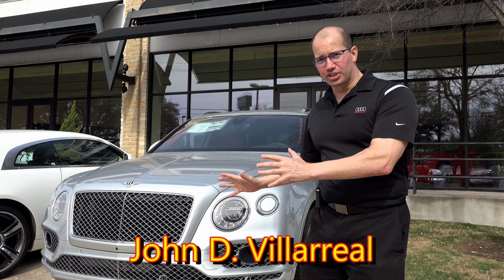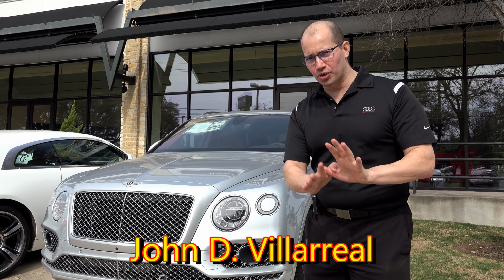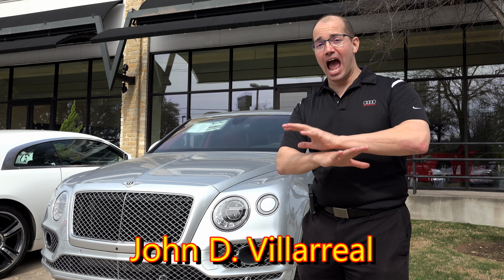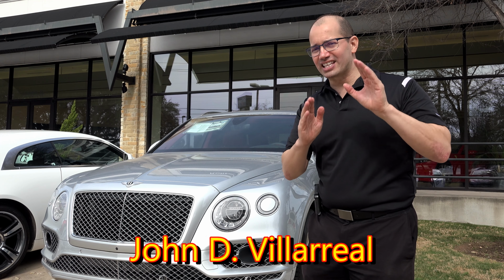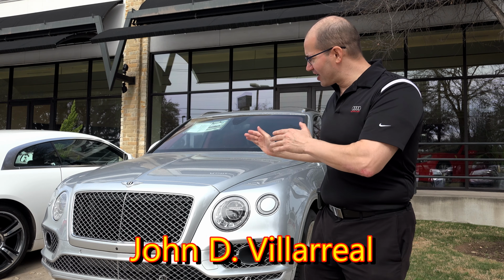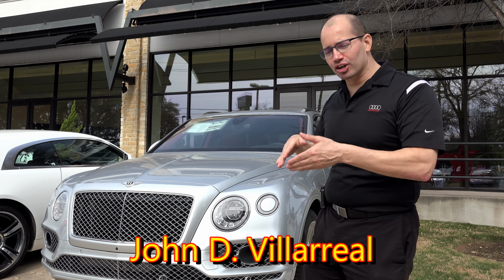This is an incredible machine right here. It has a W12 twin turbo engine, 600 horsepower, 664 foot-pounds of torque, 0 to 60 in 4 seconds flat. 187 miles an hour top speed, but you don't only get the speed and performance, you also get the luxury and the exclusivity of Bentley in this kind of SUV. The first SUV from Bentley, absolutely gorgeous. This has a moonbeam exterior and a fire glow interior.